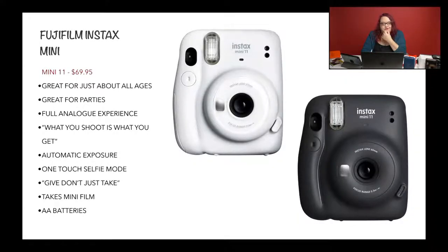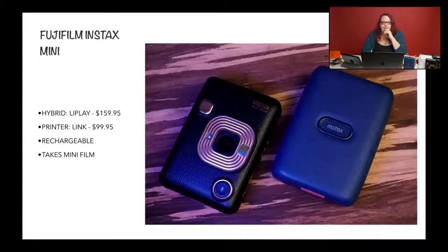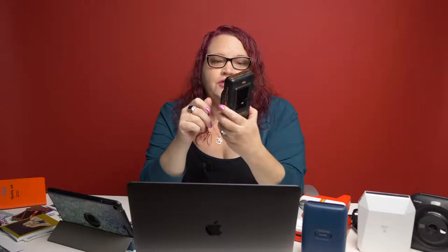The Mini 11 does also take AA batteries. It's not rechargeable. But there are some other options from Fujifilm that are rechargeable. So we have the Instax Mini Link printer, which I'm going to talk about more in depth, and we have the Instax Mini LiPlay, which is a camera and printer all in one. And this has a lens with a glass element, which is really nice. There's a selfie mirror as well. And the really nice thing about the LiPlay is that you do have some options to disable flash, exposure compensation, and filters. But we'll talk about that more in a moment.